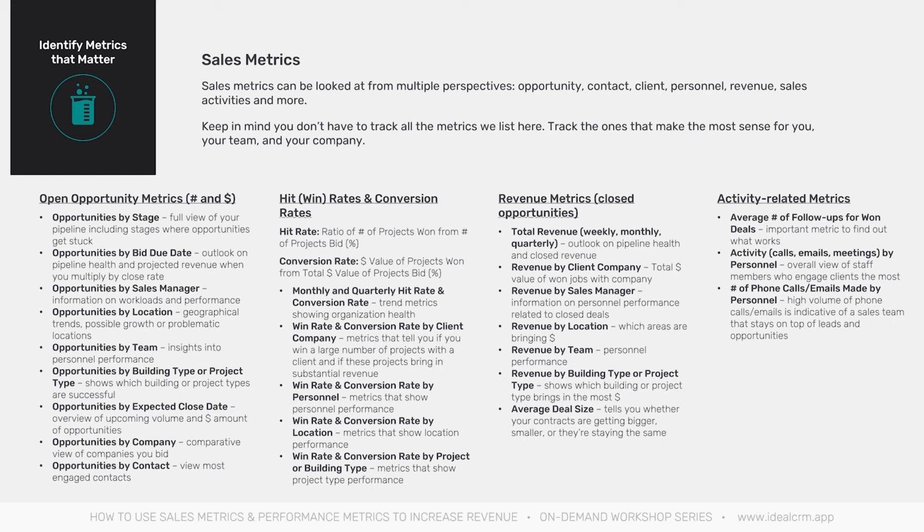Track the sales metrics and performance metrics in the categories below that make the most sense for your company. Open opportunity metrics in number and dollar amount. Opportunities by stage, bid due date, sales manager, location, team, building type or project type, close date, client, and contact.